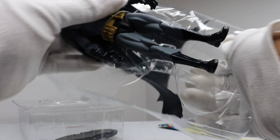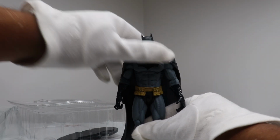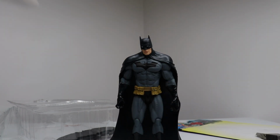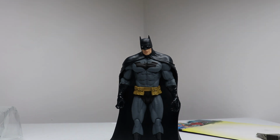Let's rip him out. Ever so gently. Hopefully he survives the rip out. He did survive. So there he is. There is the Batman. Let's get this packaging out of the way.